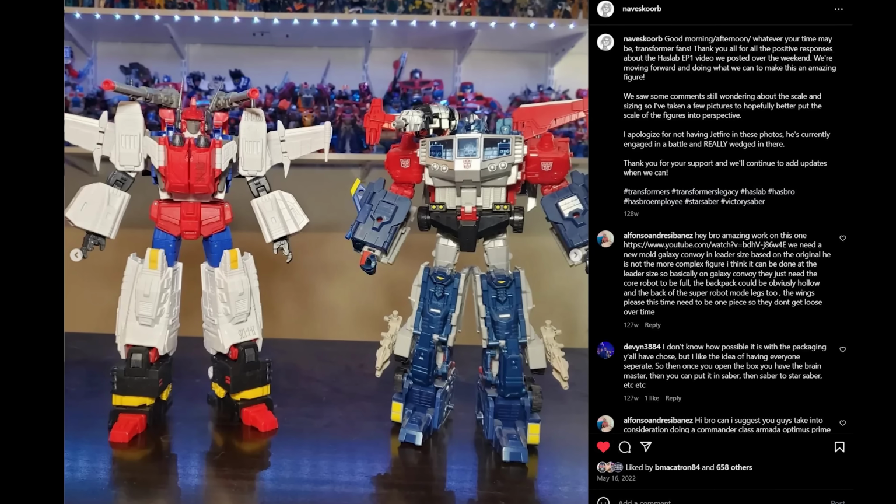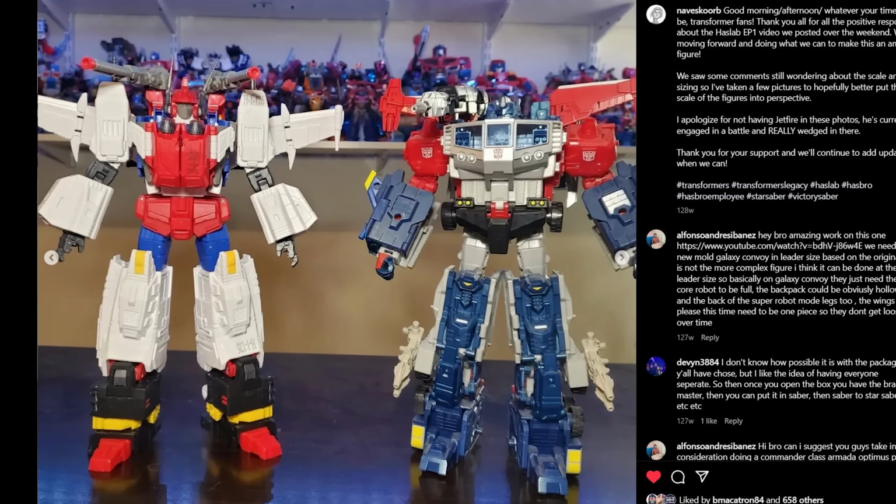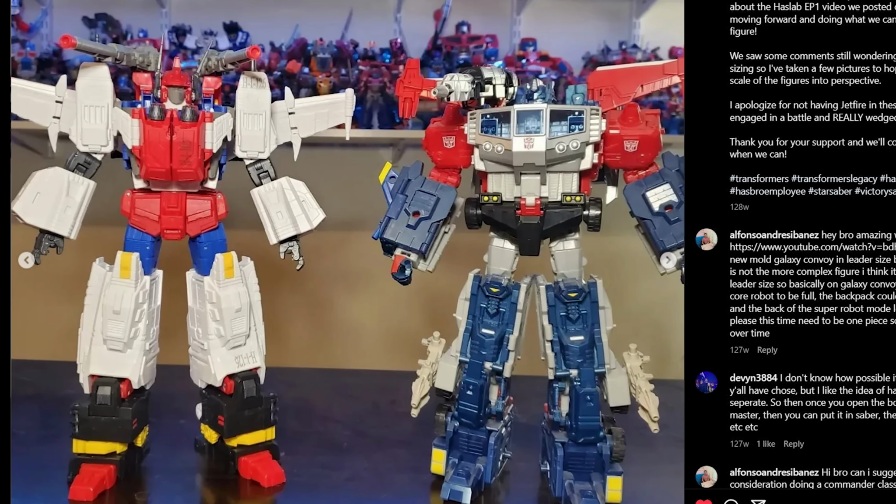Don't worry, I'll get to the toy in a second. But when they were promoting Victory Saber, Evan posted this photo of it next to Victory Saber, and it made me want to hunt the toy down more. Like that shot right there, I'm like, God damn it, I want that. So Evan, I'm blaming you.